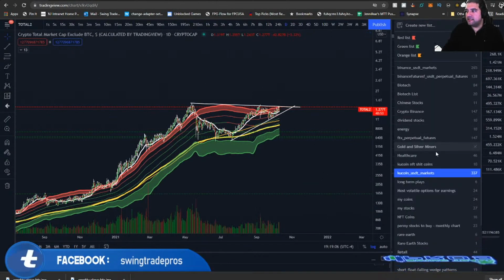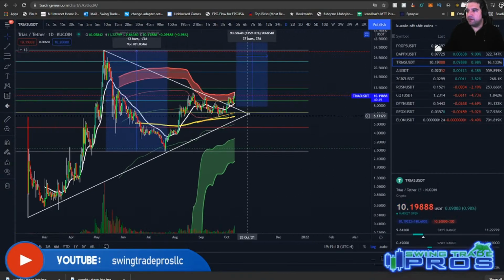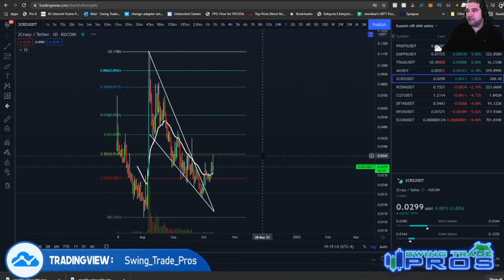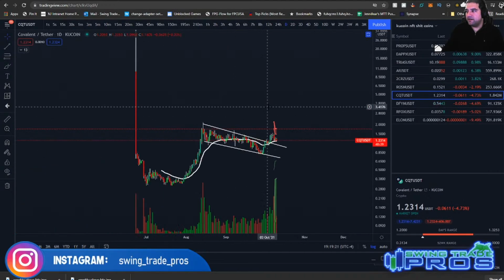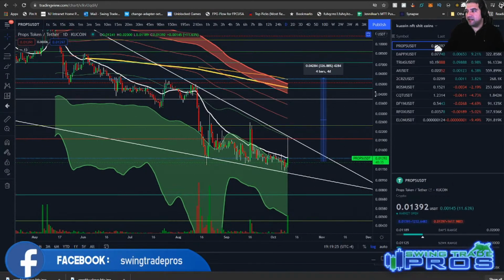The KuCoin list is doing all right, man, actually. The Triads coin broke out. There's the breakout. This was a free trade given. The 2CRZ coin broke out. There it is, the falling wedge break. Covalent broke out of the downsloping channel. This props coin broke today, just got some rejection.